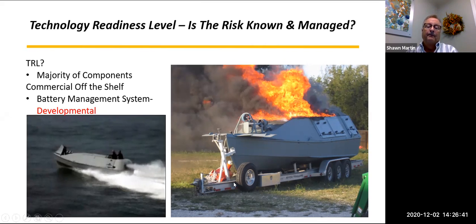But unfortunately, the batteries got inserted prematurely, long story there. Not the government's decision, but the vendor took the batteries, put them in the boat for a demonstration to a congresswoman. And during recharge of the batteries, it caught fire. So the criticality of failure for this system is huge. The boat burned up. Actually, the batteries burned right through the bottom of the boat. It was a total loss, total destruction.